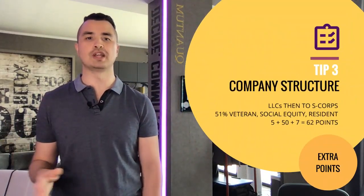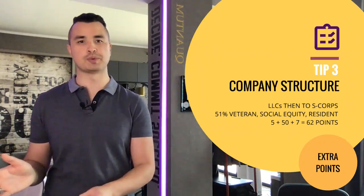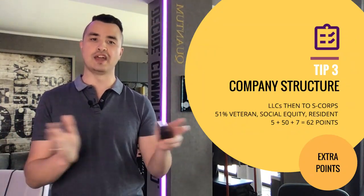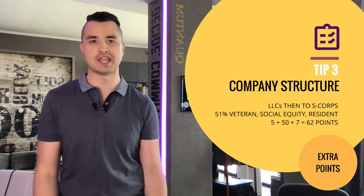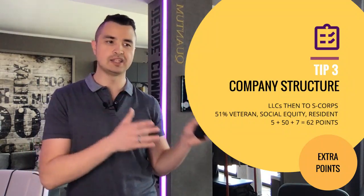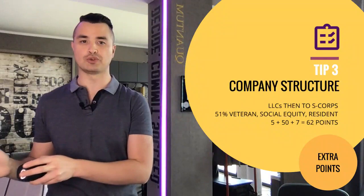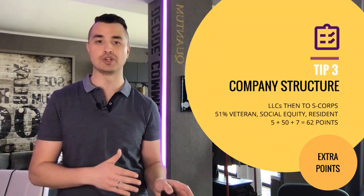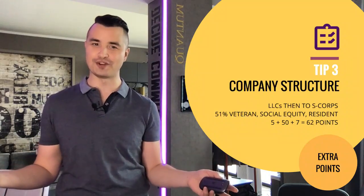The third tip here is structuring the company. Now, we suggest setting most of your dispensaries up as LLCs and then into S Corps, but that will depend on the owners and how they want to be taxed. Now, it's critically important to indicate to your investors that 51% has to be owned by a social equity applicant to get those 50 points. We also suggest that that social equity applicant also be a veteran.